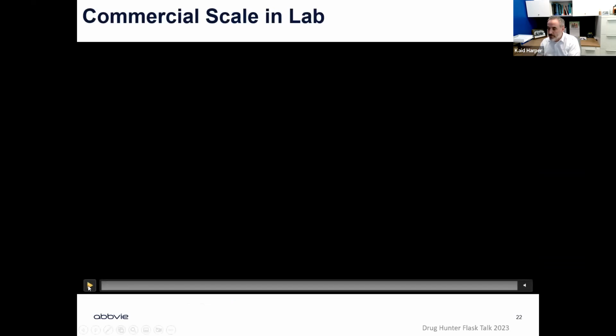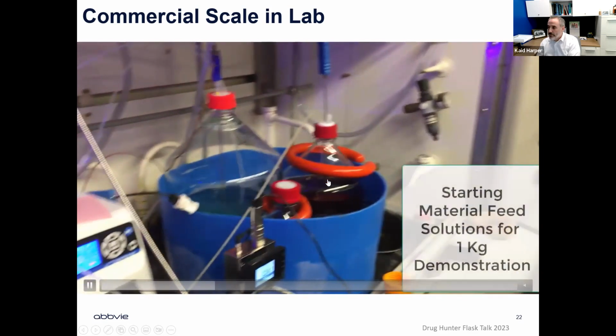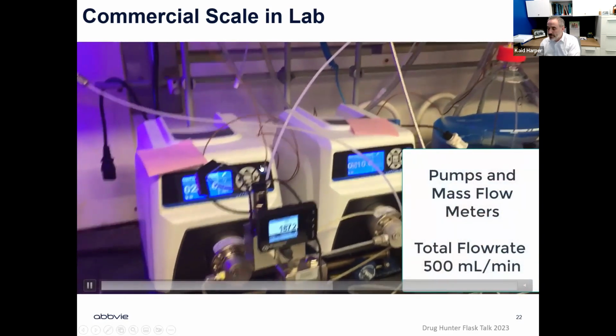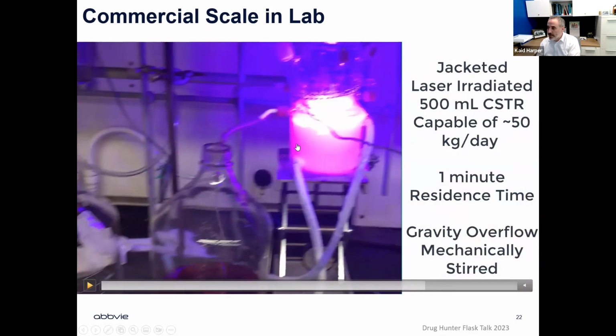This was done in the lab here with the setup. It's a video. So this is our high-powered laser. It's only going to run at a portion of what it can actually do. Feed solutions, so TMG, CF3I, Rubipy, pumping at approximately 500 mLs per minute. And then here's the photoreactor, a single stage CSTR, inlet, gravity fed outlet. You can see irradiation of the laser, the fluorescence of the Rubipy, and then the conversion, and then direct isolation of the product from that.